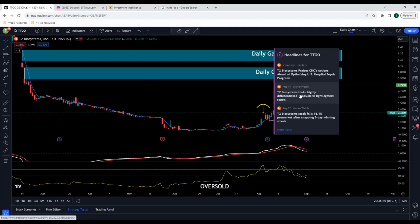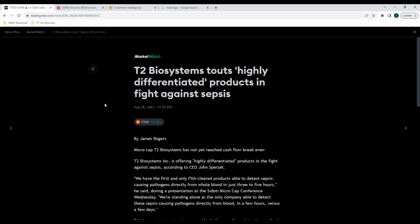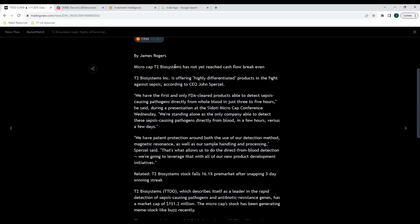If we go here and take a look, it speaks about how they have not reached cash flow break even yet, but they offer highly differentiated products in the fight against sepsis. We have the first and only FDA cleared products able to detect sepsis causing pathogens directly from whole blood in just 3 to 5 hours. We're standing alone as the only company able to detect these sepsis causing pathogens directly from blood in a few hours versus a few days.